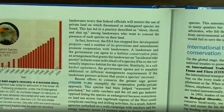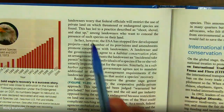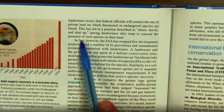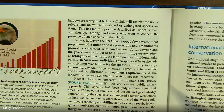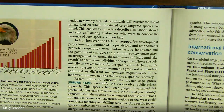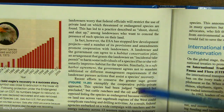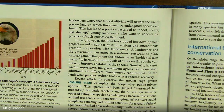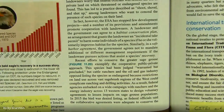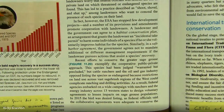So a thing they started doing is this thing called shoot, shovel, and shut up. Basically, they want to conceal the presence of such species on their land, because if they find that species, the whole logging industry in that area will shut down. If you want to read these next 2 paragraphs, it's kind of interesting. They come to some sort of an agreement between the landowners, which is good, but not everybody's happy, which is not surprising.